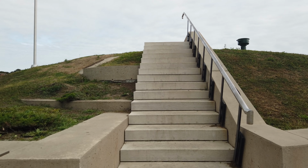What's this? Could it be an entrance? There's a gate. Doesn't look particularly official, but it is open. There's no trespassing signs. This path here probably leads to one of the side streets you can take to come down here.